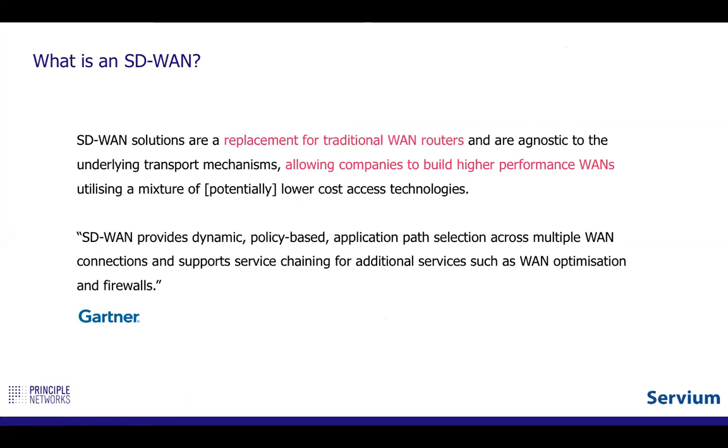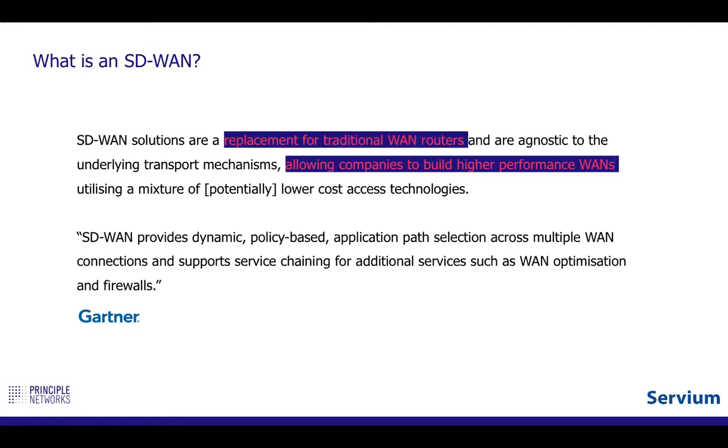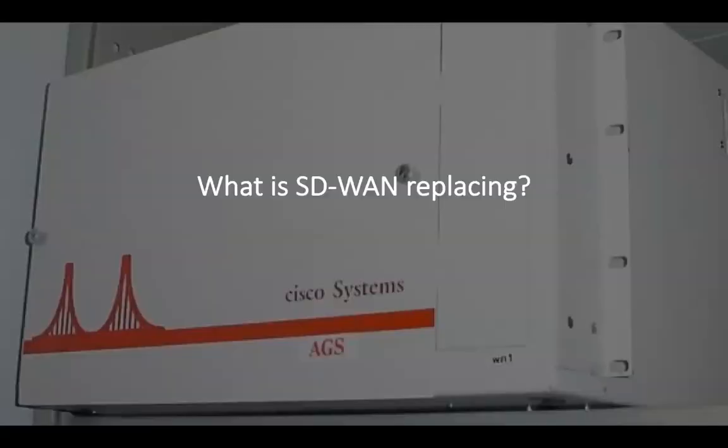So, what is an SD-WAN? This is a definition from Gartner, which I'm not going to read through all of. But fundamentally, the key bits I wanted to pick out is this is a replacement for traditional wide area networks, allowing businesses to build higher performance wide area networks using software-defined technology. And I'm going to talk through how we do that during the presentation.